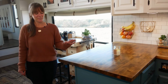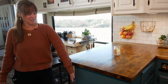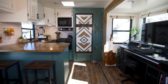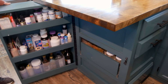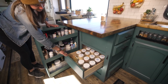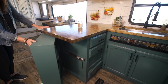Another feature that we love in the kitchen that we customized ourselves is this cabinet area. This whole area was rounded and swoopy, and we really wanted to utilize this space better. So we rebuilt this cabinet door, and this is where we keep all of our tinctures, our medicine cabinet, our homeopathic stuff. And in here is all of our dry food storage in this drawer. So we're able to utilize that space that way.